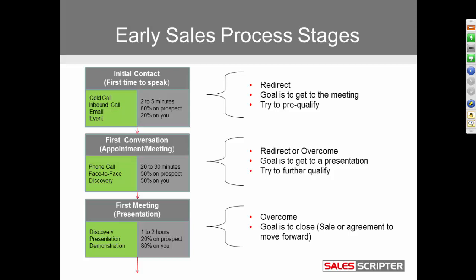Now, I mentioned the goal of stage 1 is to get to the meeting. And in order to determine if it makes sense for us to meet, I typically want to pre-qualify the prospect. That's not necessarily determining if the deal is for real, in terms of they have money, they're the right person, they definitely need what I have. That's really fully qualifying them. I want to just pre-qualify. I mean, are they in the general area where it makes sense for us to talk? And bear in mind that first conversation is 2 to 5 minutes.